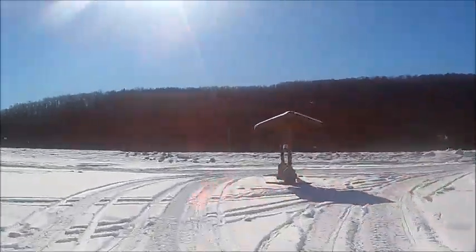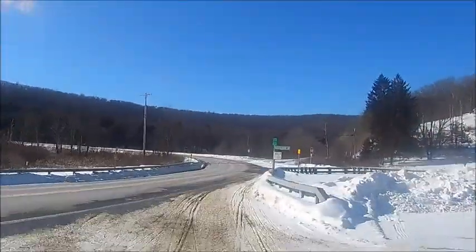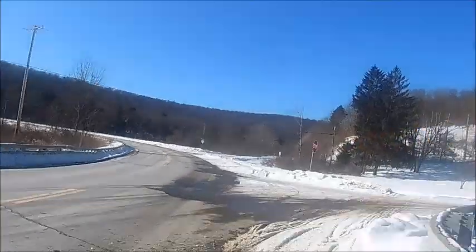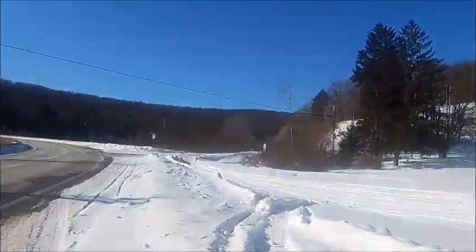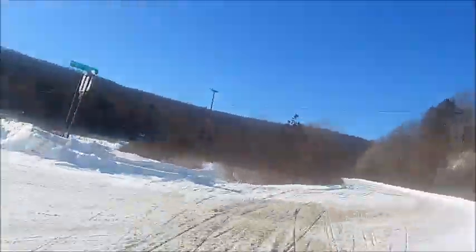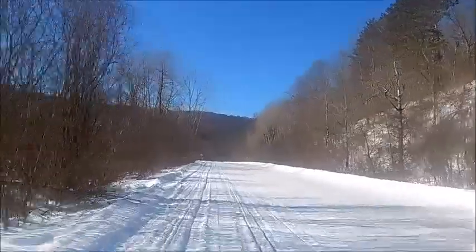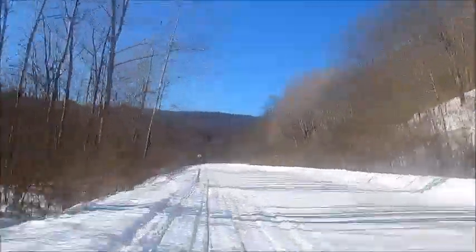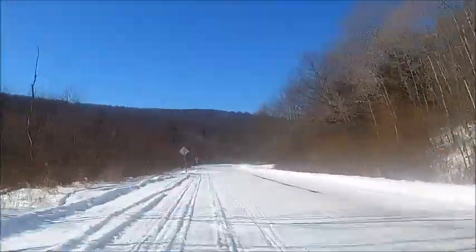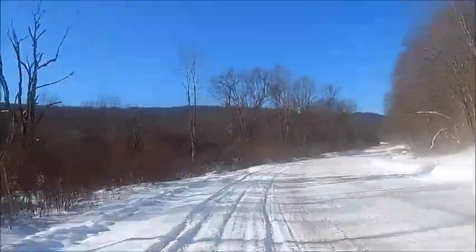Here we are heading out. Got to scratch back up the road. That's the worst part about coming down here, that damn road riding. But it's a pretty unused road, so it's usually pretty decent. They actually groom the sides with the groomer now, so that's actually halfway decent.